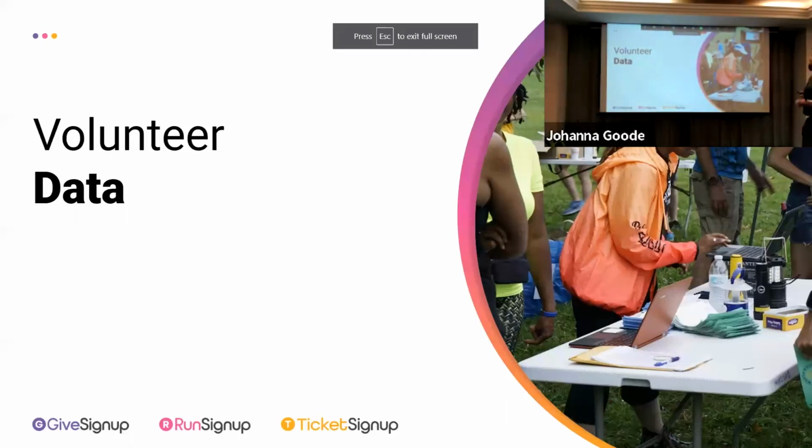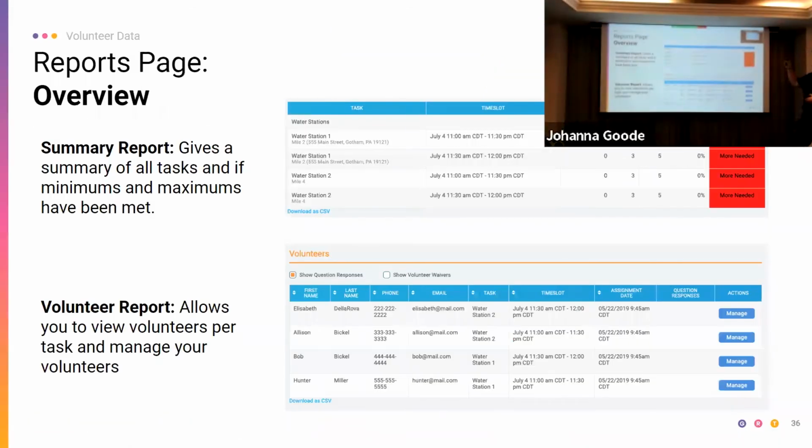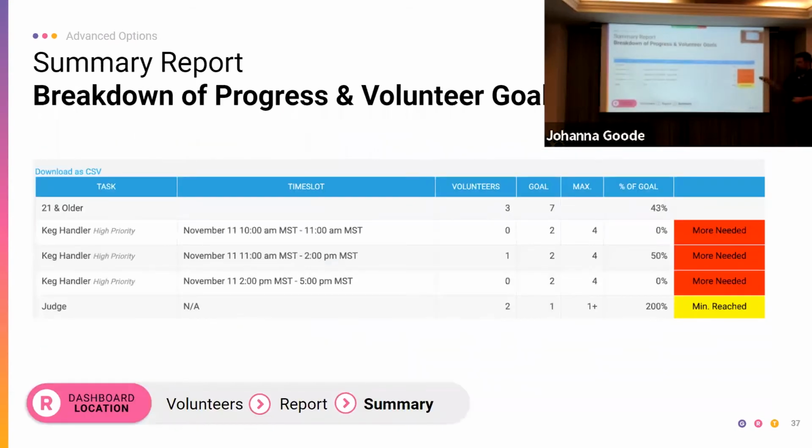So now that we've got everyone signed in, hopefully they're going to show up for the event. We can start diving a little bit more into our needs through our summary reports and our volunteer reports. So the summary report here is really going to dive into what you're good on. Anything that's hit the minimum is going to be a yellow, kind of give you that quick visual. Those are good. If you've hit your max, even if you allow it to go over the max, that's fine, but that will change to green. If you still need more people, then it's going to be red.